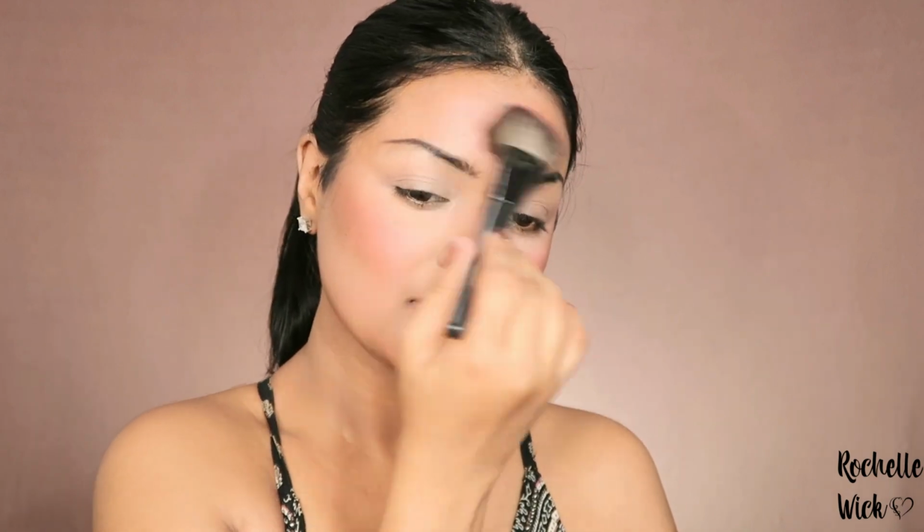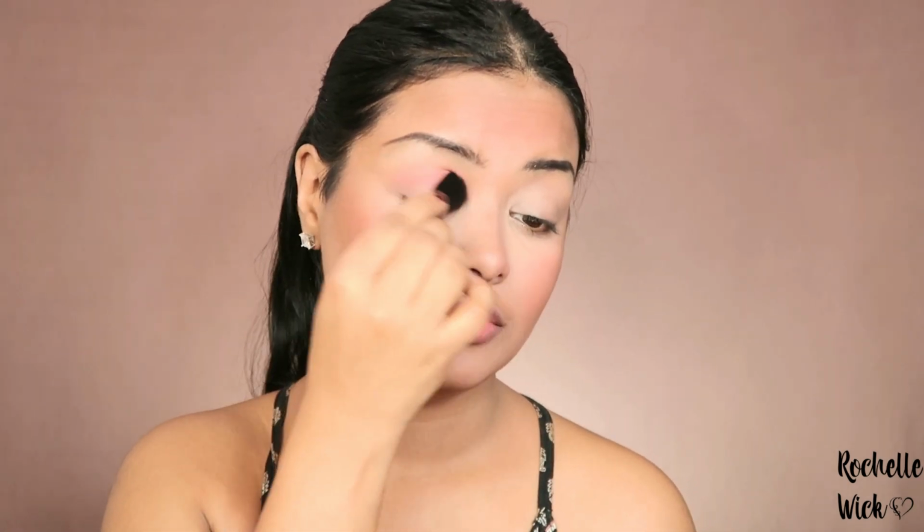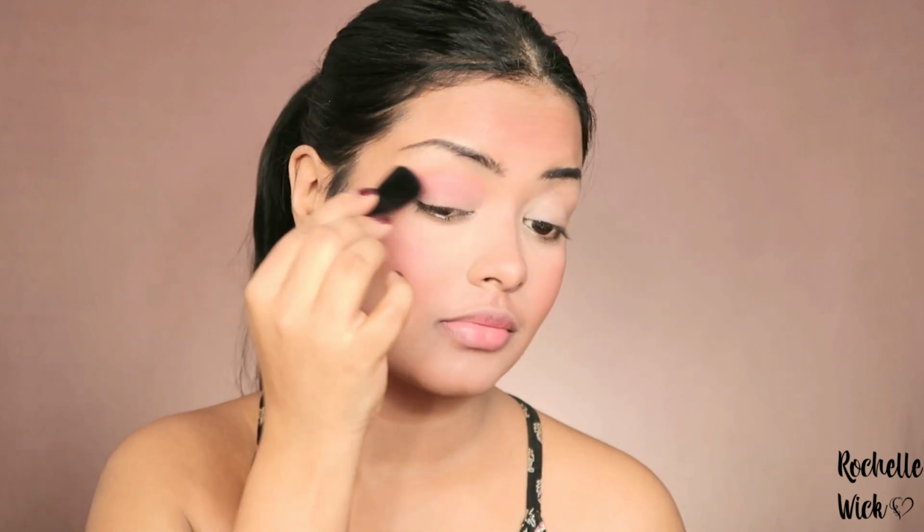I personally like to use blush all over my face. Whatever product is remaining, I like to use it all over my face. It gives you a really nice sun-kissed look. Try it out and see how it looks. Also, I'm going to use blush as an eyeshadow. So blush is a product that you could use in so many different ways.